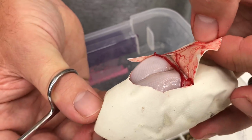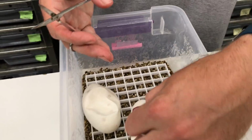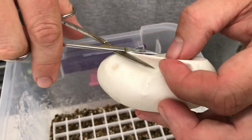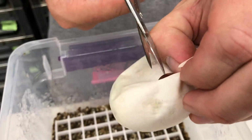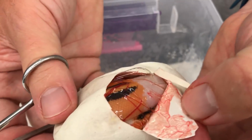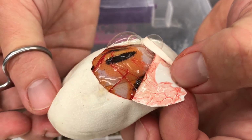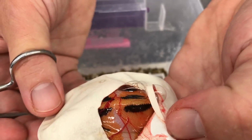So that is a white snake. Can't see any bit of pattern on it, so we'll have to wait till that one comes out of the egg before we know for sure what is in that. Hopefully another orange dream or orange dream yellow belly pied. Ooh, that is nice. Look at the oranges on that. Phenomenal.